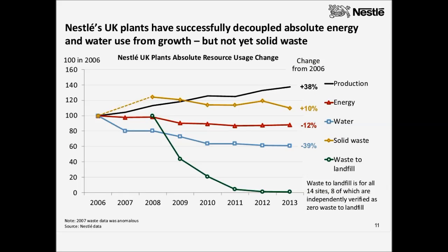So in terms of our impact, we reference everything back to 2006 as a baseline, and you can see here from the graph that at an absolute level we've managed to successfully decouple our absolute energy and water use from our volume growth within the business. Obviously, as you can see from a solid waste perspective, we haven't managed to achieve that quite so openly. And again, we'll look at intensity in a moment. But you can see in terms of energy and water, we've reduced our usage by 12% and 39% respectively.